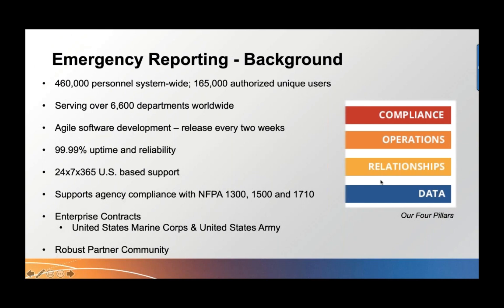Our robust API program allows other software vendors to send and receive data through our system, and it works absolutely fantastically because we can be that platform, but we need to rely on the Cadillacs of other parts of the industry to help partner with us to make that experience great for everybody. So that's a little background on us.